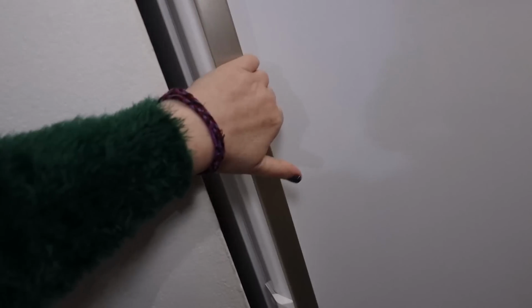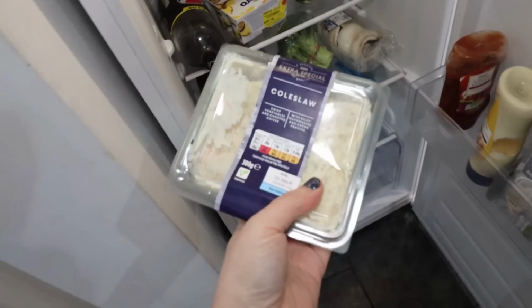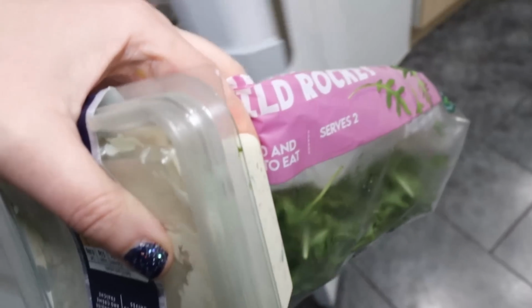And with this pasty, I'm getting better at opening this fridge without pulling everything out. I'm going to have my reduced to clear coleslaw and some rocket raw, but not much, because you can only eat a bit at a time because it's so peppery, isn't it?